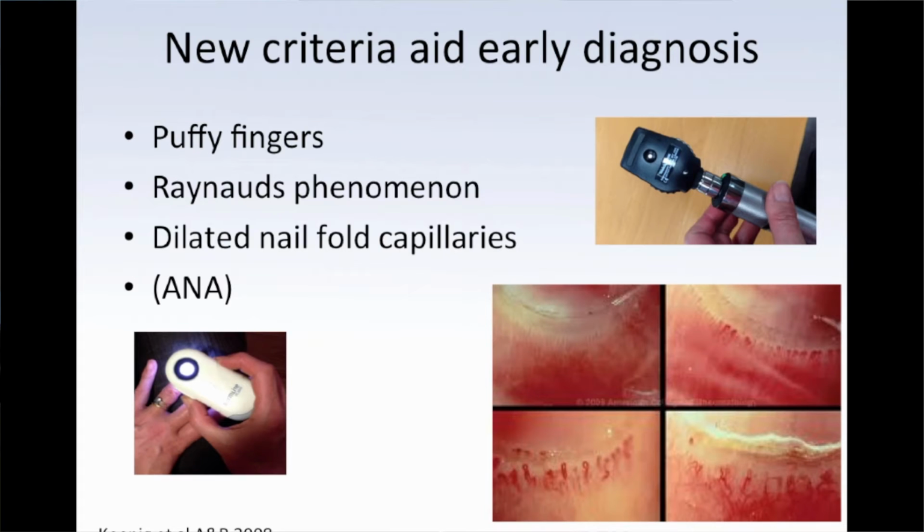We've got new criteria to aid in early diagnosis. The puffy fingers is a new classification criteria along with Raynauds phenomenon, and looking for dilated nail fold capillaries. And you see on the images here on the bottom, these are dilated nail fold capillaries, which you can see with this very expensive magnifying glass with a light.